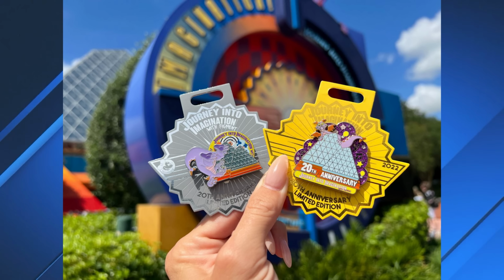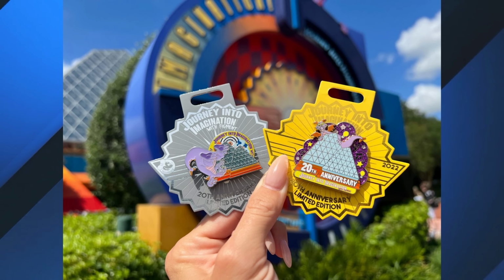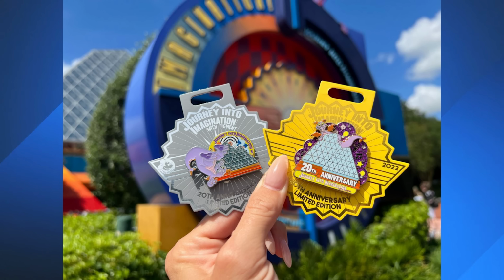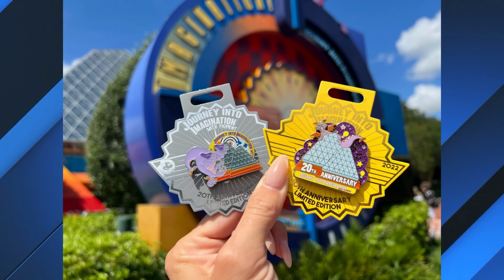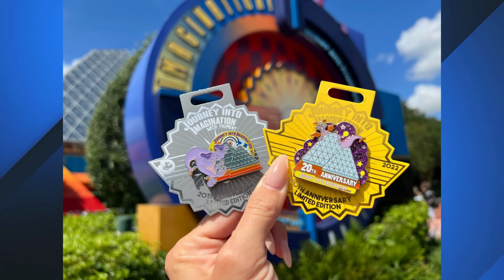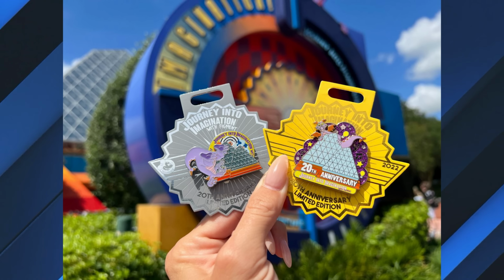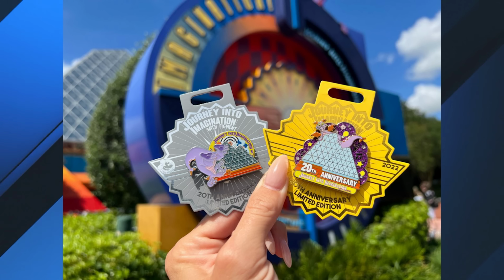Two new limited edition pins celebrating the 20th anniversary of Journey into Imagination with Figment are now available at Epcot. The anniversary is celebrating the current edition of the attraction, which, if you're like me, you can't believe has made it this long. In fact, a couple of years ago, we did an article where we marked when this version of the ride had outlived the original beloved version, the classic Journey into Imagination. It is wild, the 20 years and no end to this thing in sight.